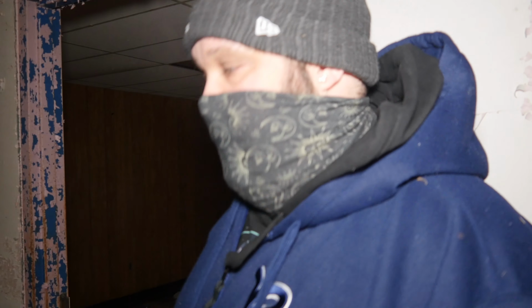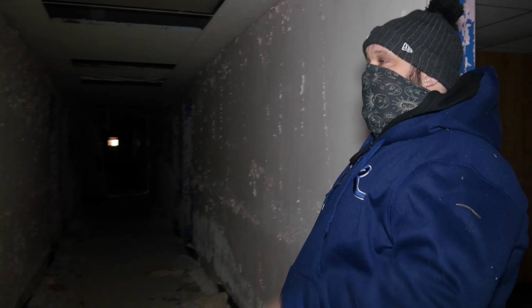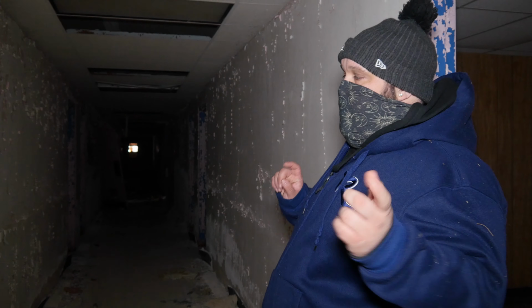All right, guys, so we have explored this whole building, both hallways. They're identical, mirror images of each other. So we're going to make our way out of this building and move on to the next building. The headquarters building. I think there might be one before that. But whatever building we get to next, we'll pick up with you there.